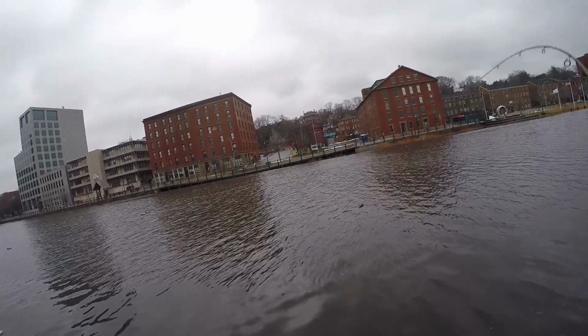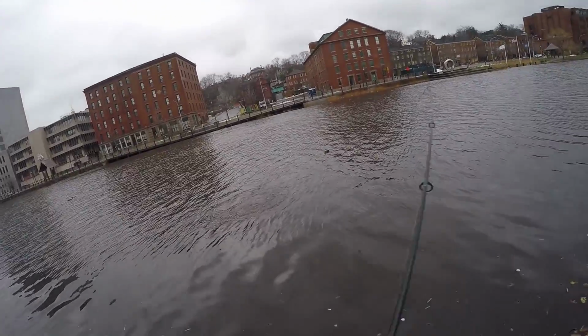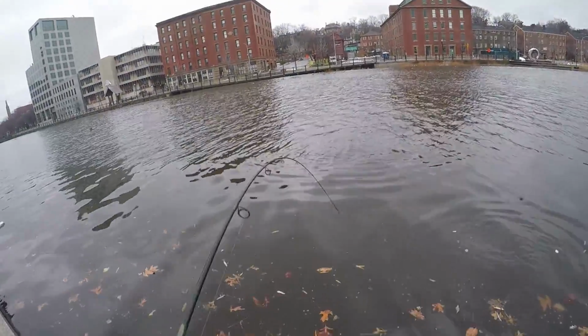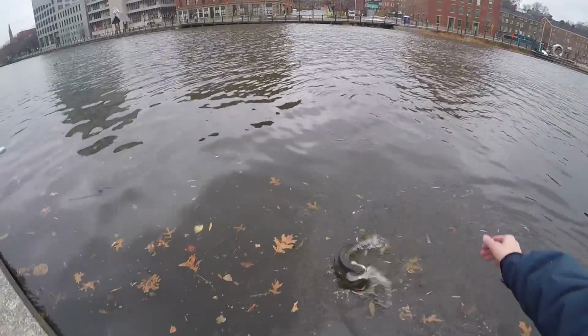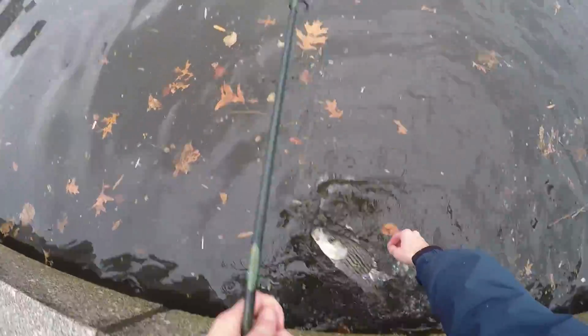There he is. They are right at my feet right now. This guy looks a little bit bigger too. Oh, he wrapped around a stick. Oh, I got him. Definitely the biggest one of the day right here. This water is probably in the upper 30s, and this little guy is still putting a pretty impressive bend in this rod. Come on, buddy.